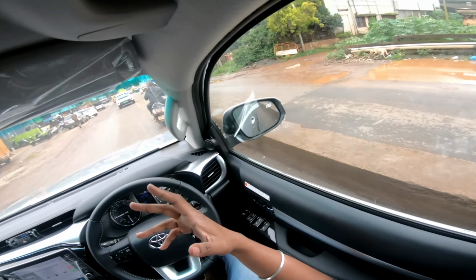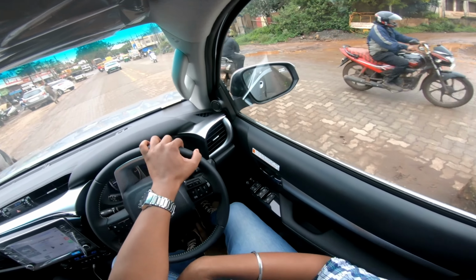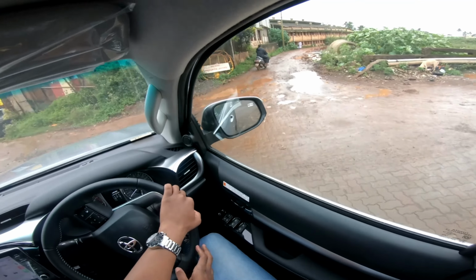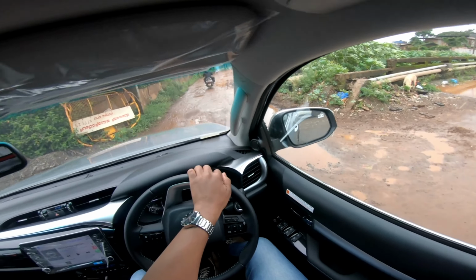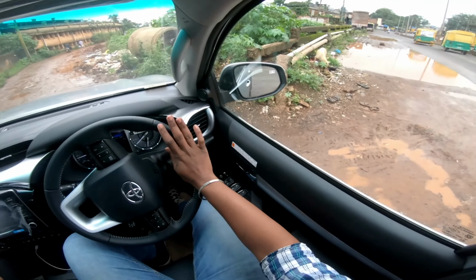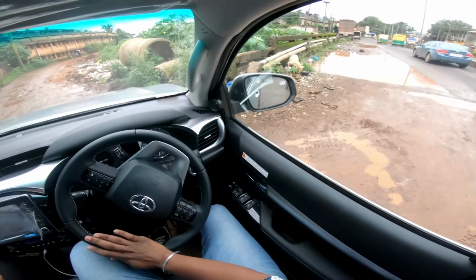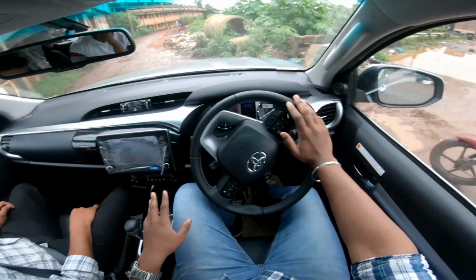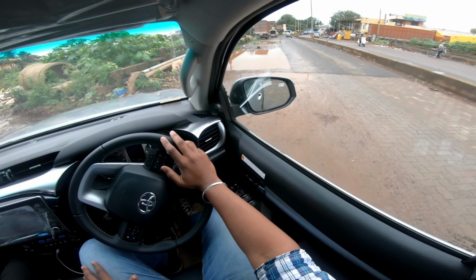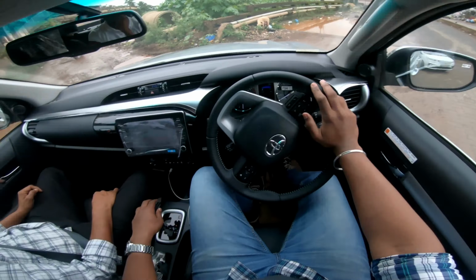And here, when we come to a U-turn, you'll get to know how big of a turning radius you get with this car. It takes up almost the whole road. Here you even have a reverse parking camera without any adaptive guidelines. You could expect some adaptive guidelines and a good quality rear camera, at least at this price point. But I cannot complain, as it's a European spec version that you are getting directly here in India.